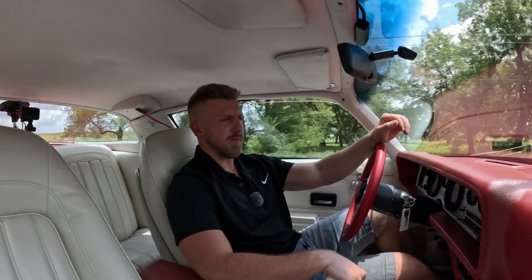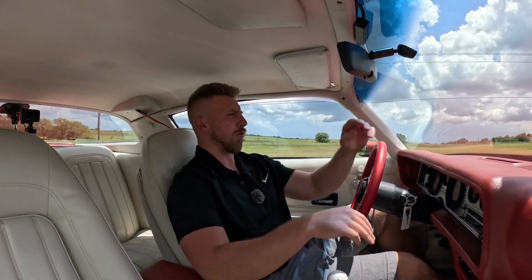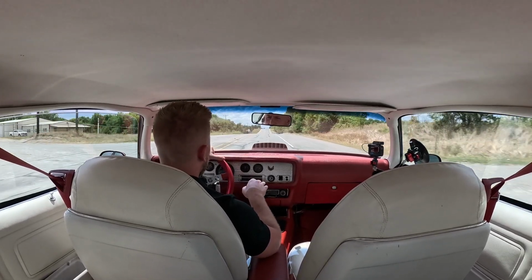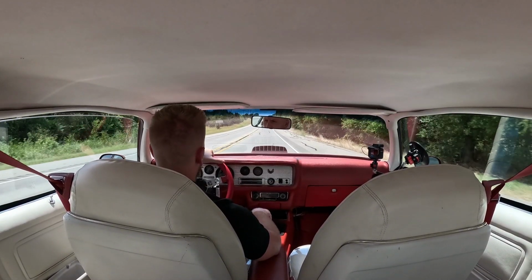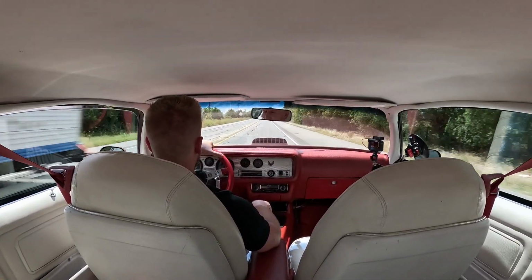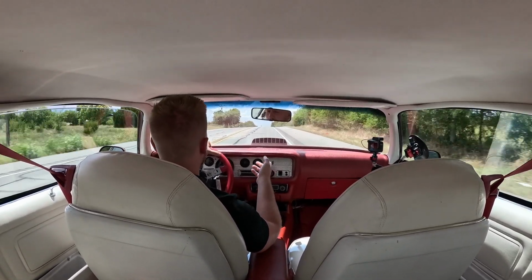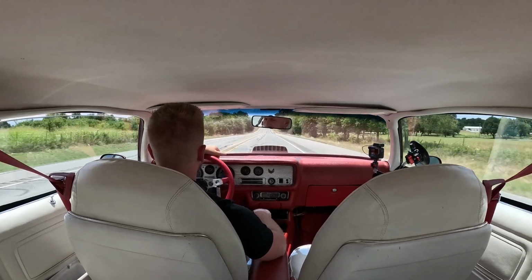The 455, again, verified, the numbers are stamped on the front of the block, matches the VIN on the car, and then we have the PHS that also verifies that it is a real 455 car. And it is a stock style driving car. It's nothing high performance. I think horsepower wise these were in the low 200s in 1976, so not a crazy horsepower motor. But it is really cool because this is the last year of the 455 that you can get in a Trans Am like this.